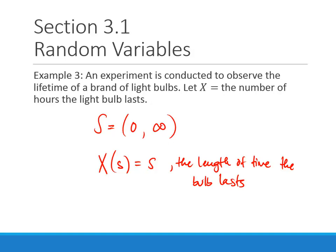So that one makes a little more sense: I'm testing a light bulb, I see how long that particular light bulb lasts, and the number that I assign to that outcome is just how long the light bulb lasts. And if we want to be very picky, we can say that's in hours.